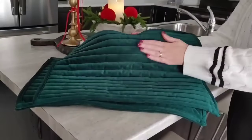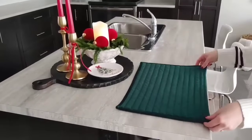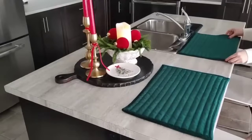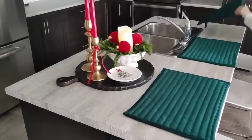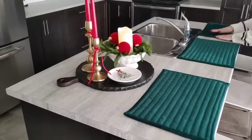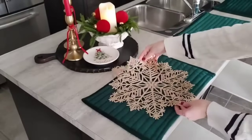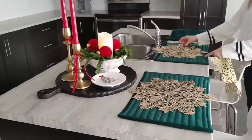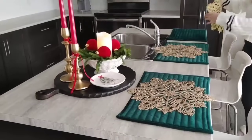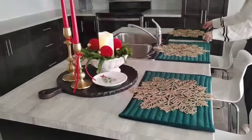When I was looking through my Christmas bins, I did find these crushed velvet placemats that I used last year in my kitchen. I thought they were so pretty and I wanted to utilize them again this year. For me, I love to mix some of my older decor with some new pieces, and that way it stays really affordable. I was shopping at Walmart and I stopped by the Christmas section and I found these gorgeous snowflake placemats. I believe they were $2.97 each. I thought they were so stunning and I just had to pick them up.